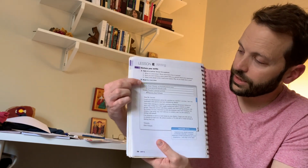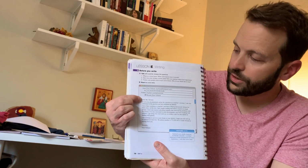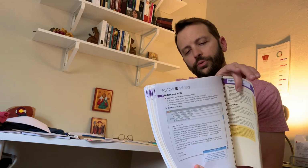So again, it's from Esther Yetbarek. It's to Lynn Stevens. You have your greeting. That's the next part. And then in that first paragraph, you say exactly what you are looking for, what you are applying for. And notice she also says where she saw the advertisement online. So number 4, where did she hear about the job? Online. We already did that one by accident, but that's number 4.